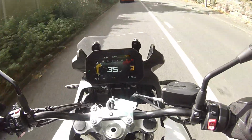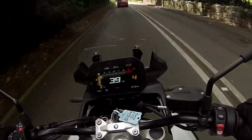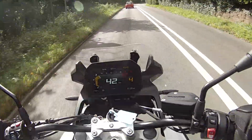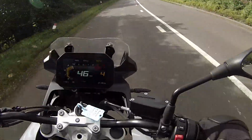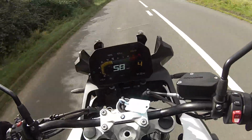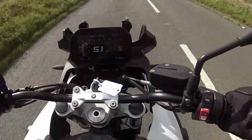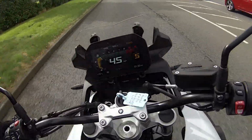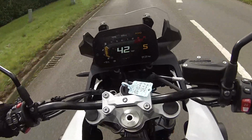Got a lot of wind noise though, because this little screen isn't doing anything at all. It's clean air, it's not buffeting about, it's smashing straight into the front of me. It is very windy today though. Not all of this is wind noise from moving, a lot of it is actual wind coming across the road.